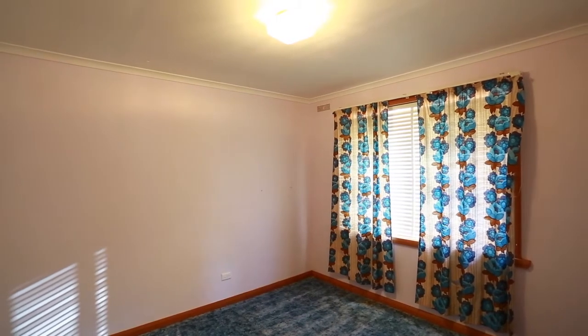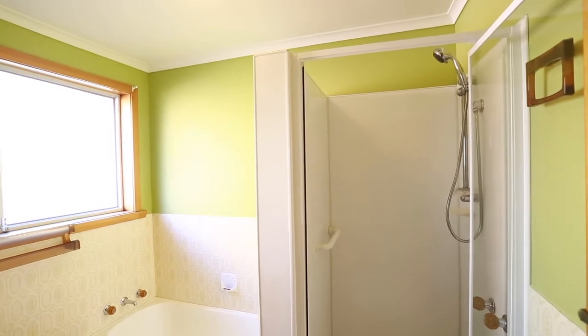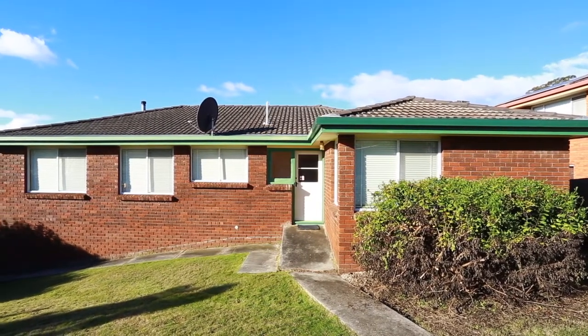Central to the bedrooms is a family-friendly bathroom with a separate shower, bath and toilet, offering a low-maintenance garden, perfect for kids and pets to play, and the added benefit of off-street parking and a double car garage with internal access.